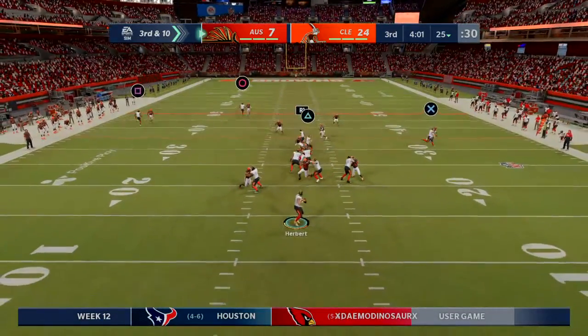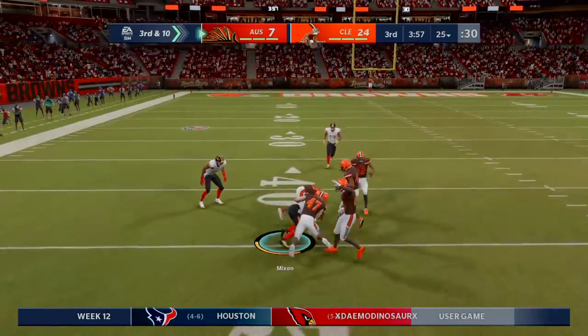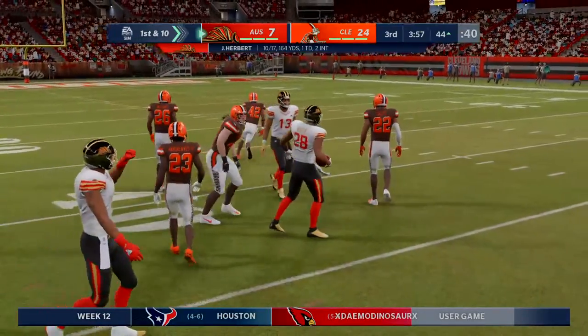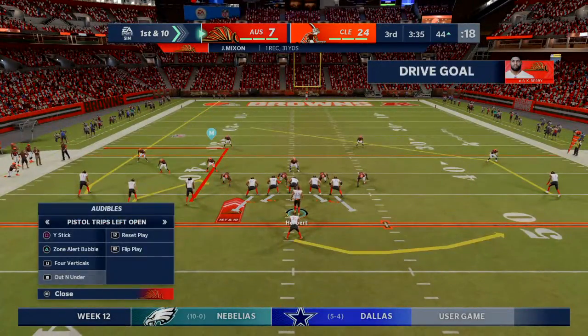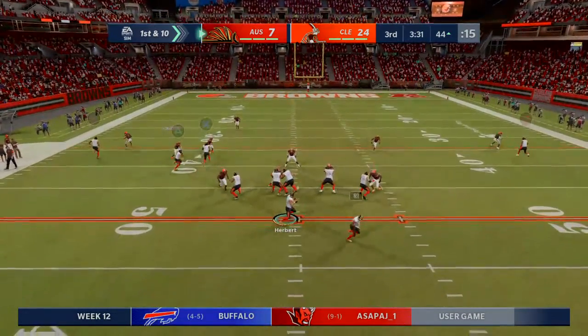A shotgun snap for Herbert. He finds an opening past the 40. He finds his running back, Mixon. And finally taken down at the 44-yard line. That goes for a gain of 31. So the big play gets him across midfield now for 1st and 10.